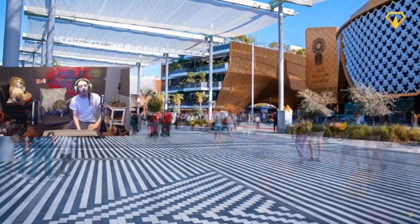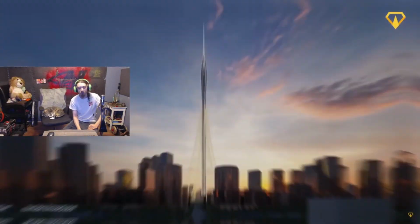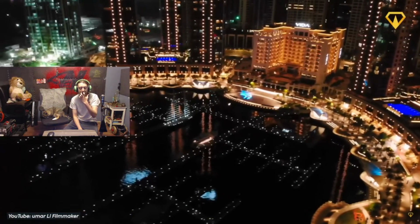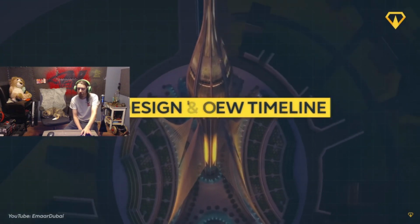Getting ready for a lot of tourists. Dubai is definitely gonna be the world's super center for like a lot of things in this coming future, which I think is dope.